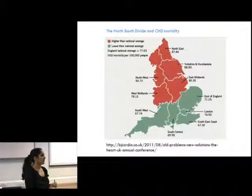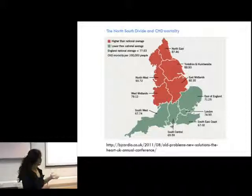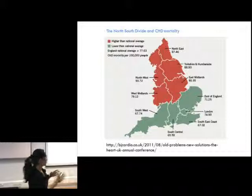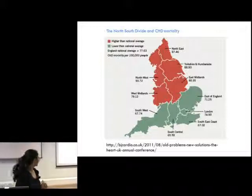So we know that all-cause mortality rate is greater in the north, and what this slide demonstrates is that there is a higher incidence of coronary heart disease mortality in the north as well. These are government office regions, so it's England split into different sections based on economic and health funds that are placed in these regions. The 5 areas in the north all have higher than national average coronary heart disease than the areas in the south. This was done by the British Journal of Cardiology for their annual conference. It was called the Heart Spots campaign.